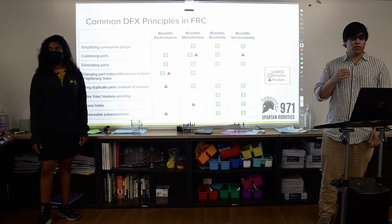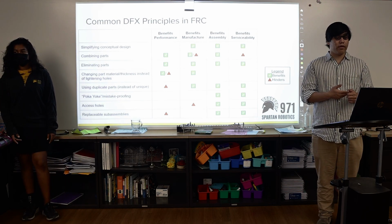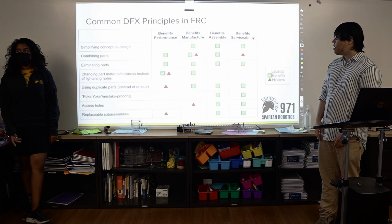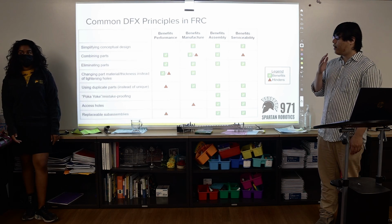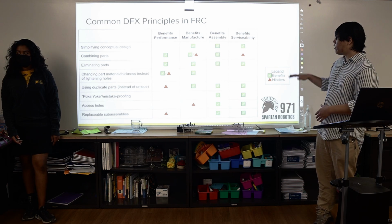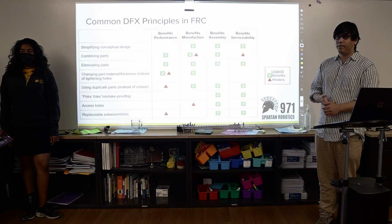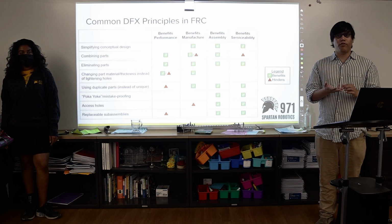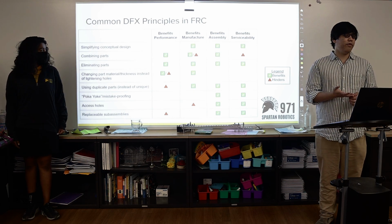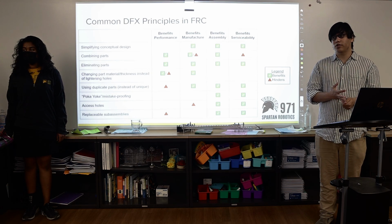So, getting into the real details of what you can do specifically that will make your robot more serviceable, more assemblable, more manufacturable, I like to have this matrix. I think it really drives home the idea that a lot of this is about trade-offs. Quite critically, on this matrix, the green check marks represent things that benefit manufacturability, assemblability, serviceability, and also performance. Sometimes you can make a change that benefits those things and also benefits your performance. When I say performance, I'm talking about reduced weight, increased reliability, and making your robot easier to program or more controllable.